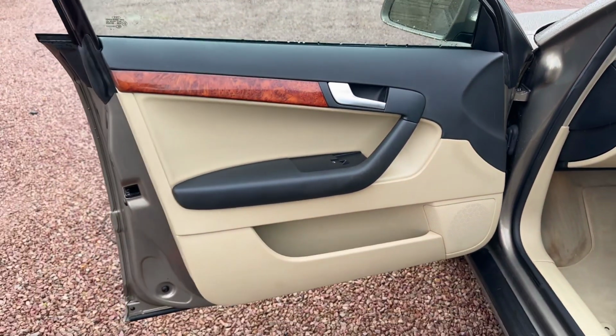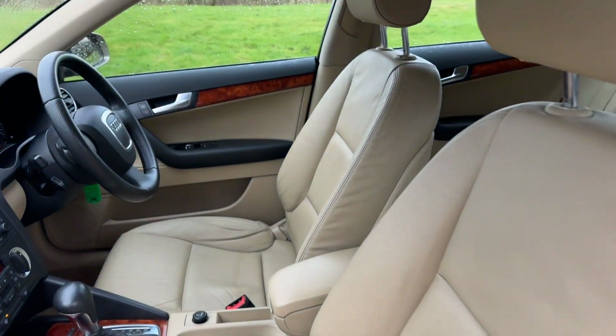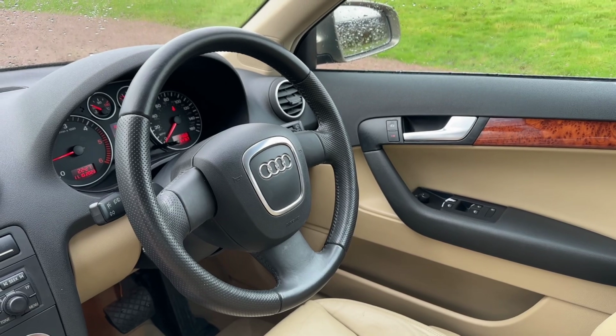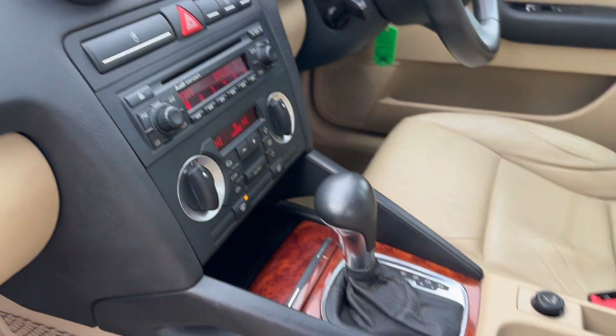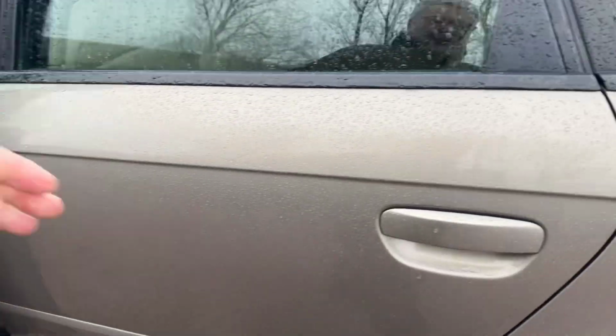Inside, cream or beige, full leather seats, paddle change for the automatic gearbox, paddles on the steering wheel, plus and minus, cruise control, automatic DSG, 5 doors.